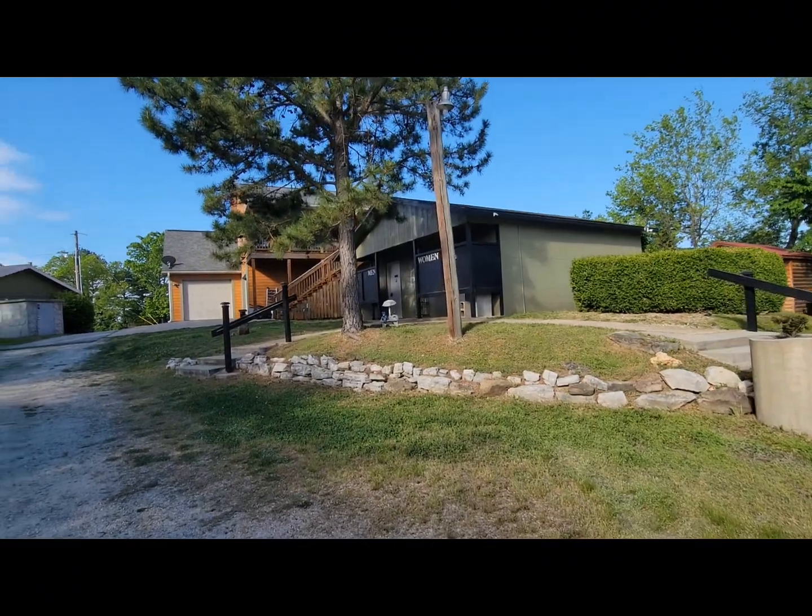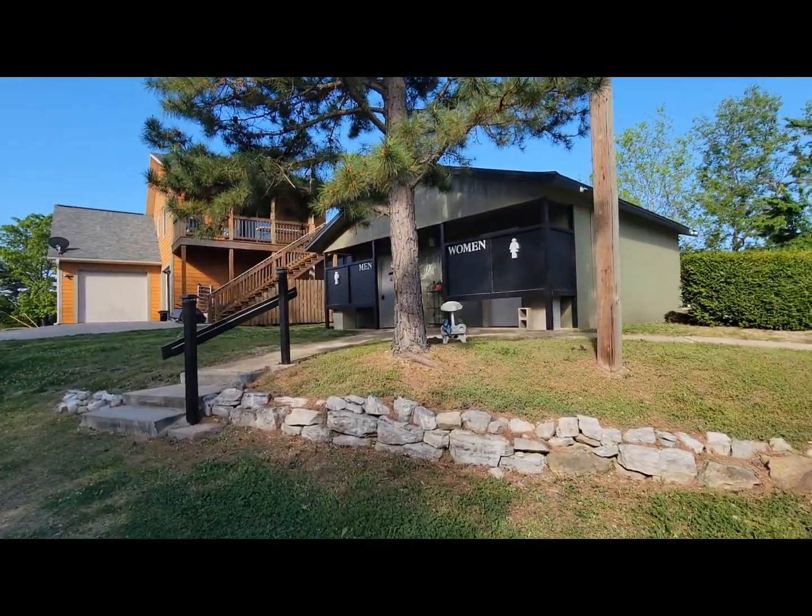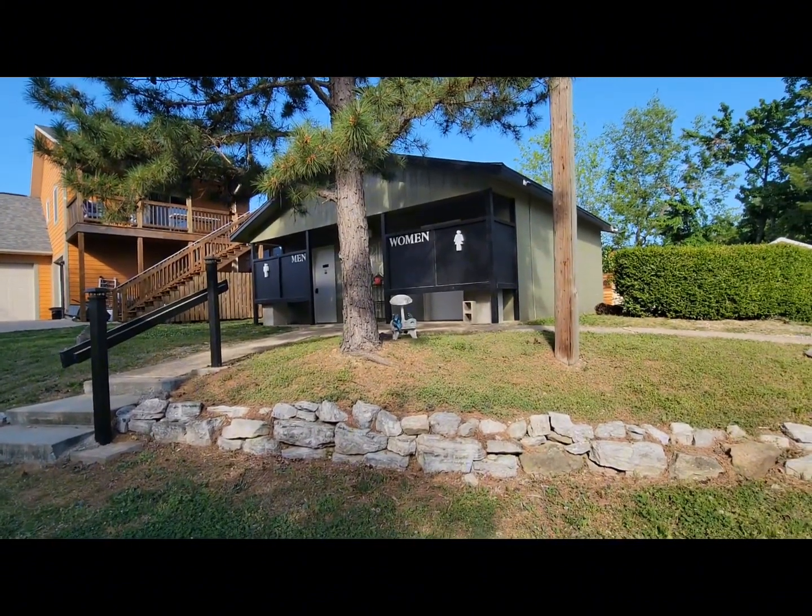This is your shower house on the front side of it. Looks nice.